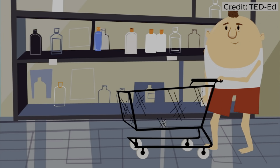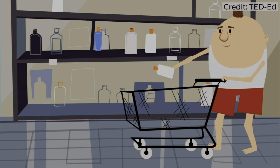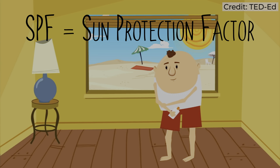Next to consider when shopping for a sunscreen is the SPF. You've probably seen these numbers on bottles and might assume that the higher the number, the better it is. While this is true and a good rule of thumb to follow, what does that number actually refer to? Well, SPF stands for Sun Protection Factor.